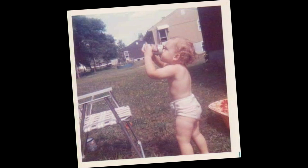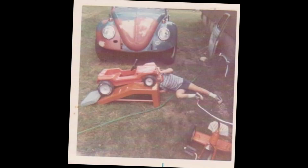The year was 1970. We were in the middle of the Vietnam War. My dad was stationed in Denison, Texas, where I was born. And when we moved back up here, he started me early. That is an actual picture of me drinking a Schlitz. And here is me, my first foray into cars. I still have the same legs. Fast forward to the awkward years.